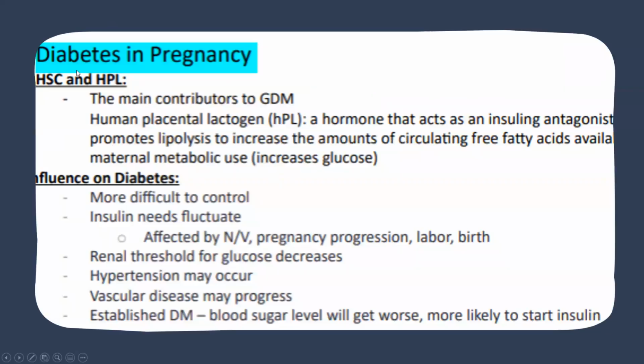Okay, diabetes in pregnancy. This is the main contributor to gestational diabetes: the hormone human placental lactogen. HPL acts as an insulin antagonist. It increases, the same thing that we've already talked about earlier, the normal glucose level within the mother, and this could result in some moms becoming gestationally diabetic.